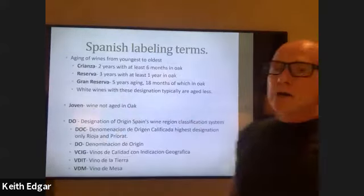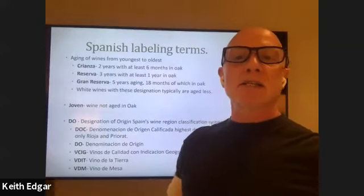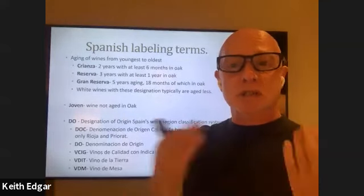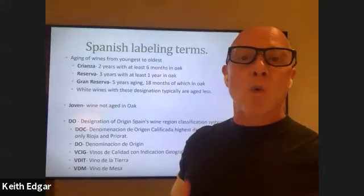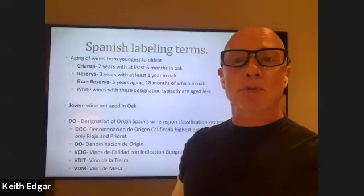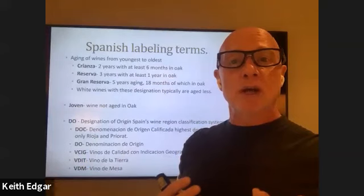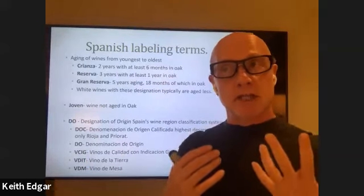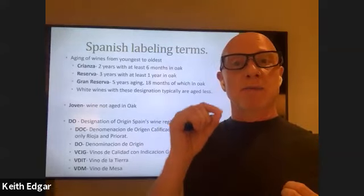So let's talk about some of the labeling terms. And labeling terms are really important because it tells us a lot about the wine just by reading the label, so we actually don't have to drink it, because we can't drink every wine to be able to understand what the wine is like. But by looking at the label, we can understand the terms. And because Spain has this history of aging their wines before they sell them, they have label terms specifically to note aging and periods of aging.